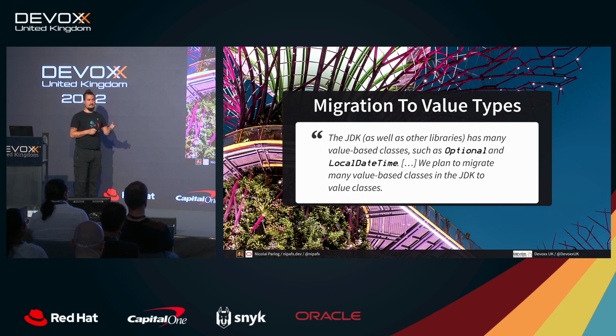Optional is one of them. The Java Time API, all of those are value-based classes. If you read the Javadoc for Optional, you will see that it says at the end, this is a value-based class, with a link to a document, and that document tells you, also in the Javadoc, what you can't do. You cannot synchronize. You shouldn't do an identity check like the double equals sign comparison. You should do nothing that relies on its identity.